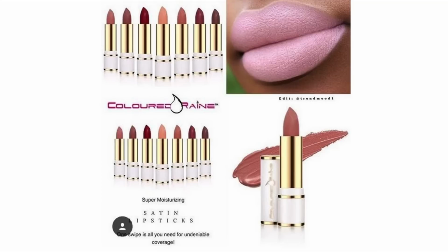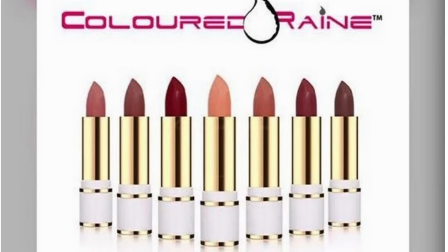Okay. I don't like this swatched one. Do you mean the one on the lip? It kind of looks like if you're a gynecologist you would see that often. Yeah, that's show us your pink bits. That's what that means. I wonder if that's what it's called. Show us your pink bits. Anyway, if you like Coloured Raine and you want lipsticks, there they are.